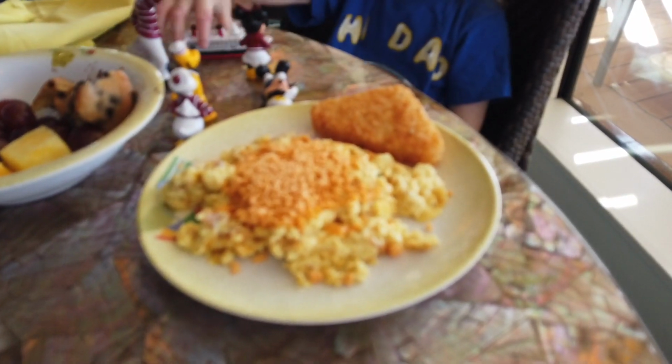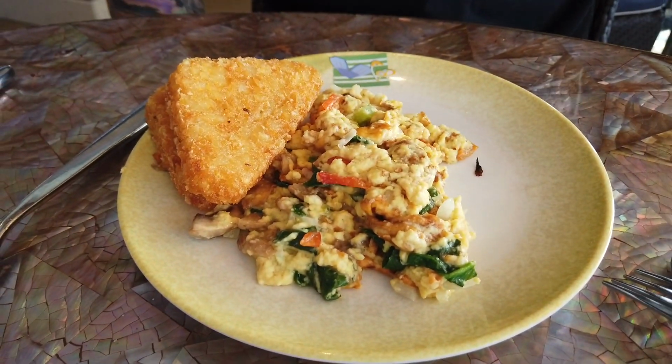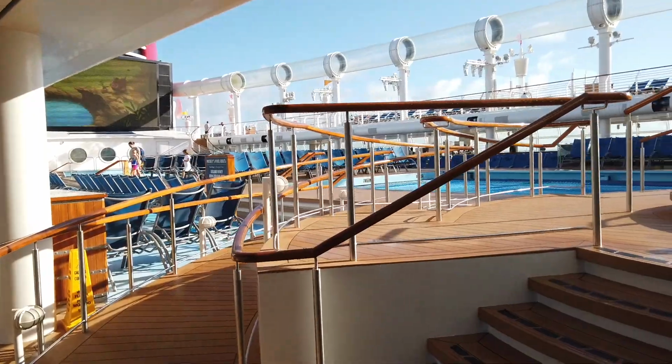We don't know why, but for some reason, Corey ended up with 2 things of Just Egg. We just ordered the one, but the one just has a massive pile of Follow Your Heart cheese in it.